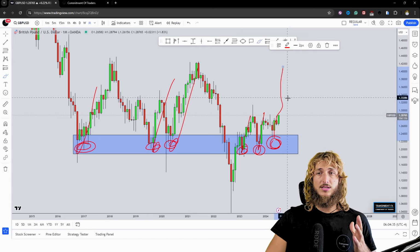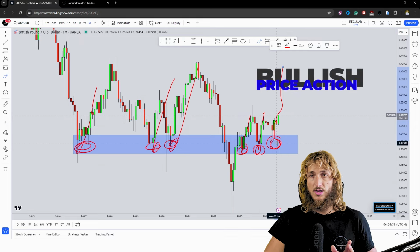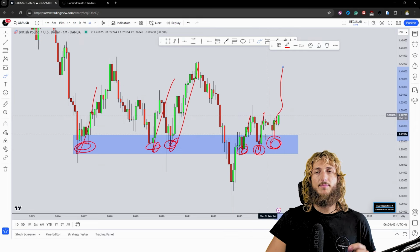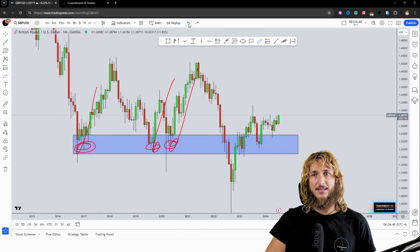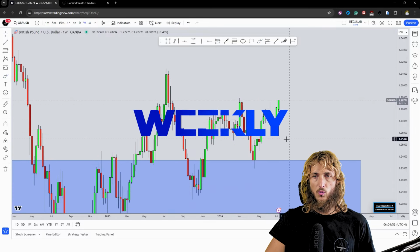So in a situation like this, there is definitely the possibility of seeing more bullish price action being created away from this level, as already happened in the past, every single time that the market was testing and rejecting this exact same level. Dropping down on the weekly time frame, what do we see?